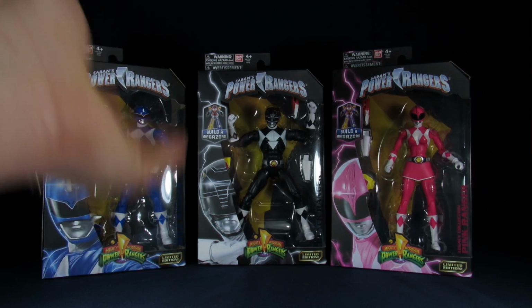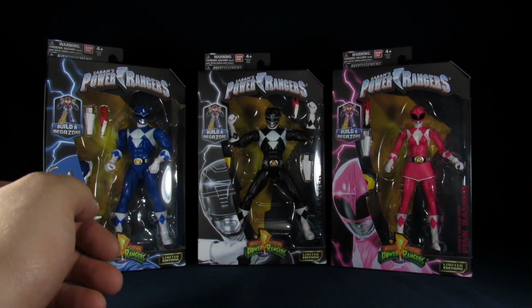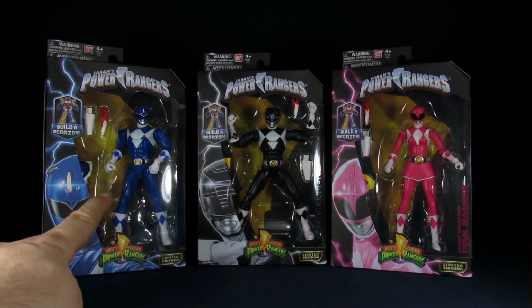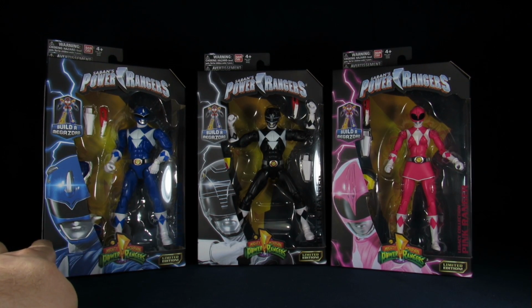So without further ado, the packaging is mostly the same as what we got with the original run, except you actually have the Rangers on the front of the packaging in their suits, which is cool. It's not actually the figure inside the packaging. You can see the folding of the fabric on the bottom here.